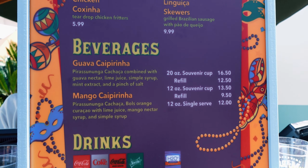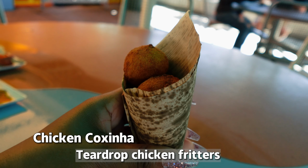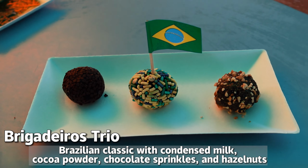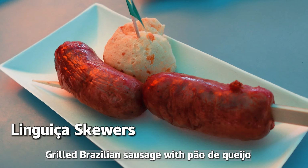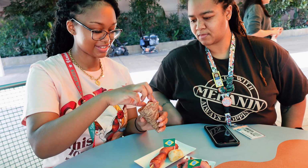First booth of this day is Brazil. We got the chicken coxinha. We got the brigadeiros trio. We have the picanha skewers. We have the linguiça skewers. Okay, we're gonna try this one first.